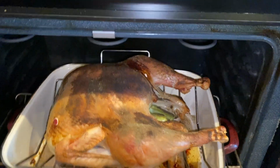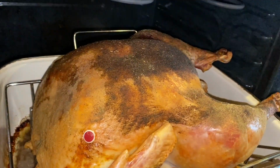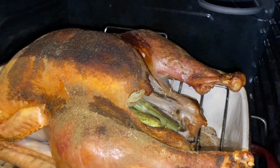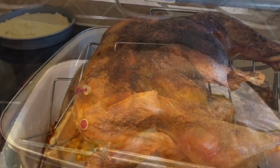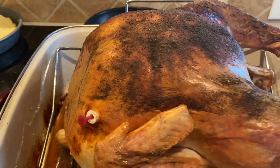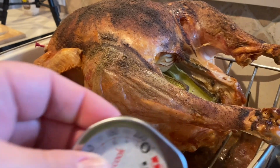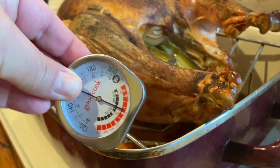This is about halfway through the cooking time. And you can see it just browns and crisps up really nice, and it's going to be looking good. And it ended up coming out, like I said, at 3 hours instead of 3 hours and 30 minutes. The little thermometer that they stick in there had popped.